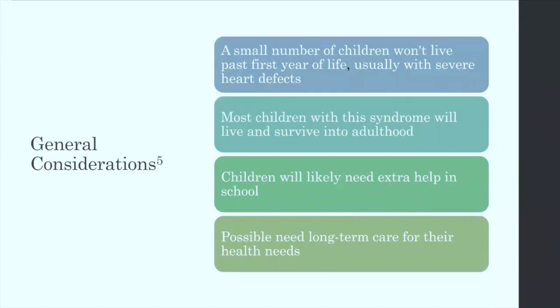So some general considerations with children with these diseases. A small number of children won't live past the first year solely because their heart defect was so severe. But otherwise, most of these patients live a normal, healthy life. They can go into adulthood with no issues. Children will also likely need extra help within school, both with the developmental delays, some of the cognitive issues, behavioral things, all of that good stuff. And then they might possibly need long-term care with their health. We know that they'll have a poor immune function, so this could lead to that.